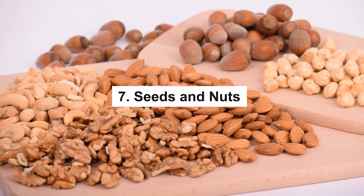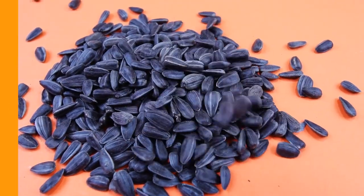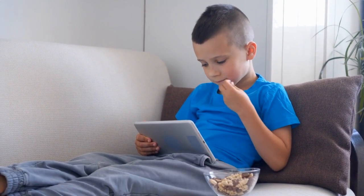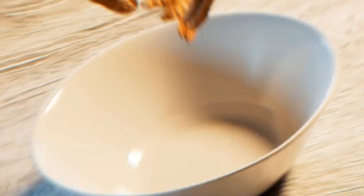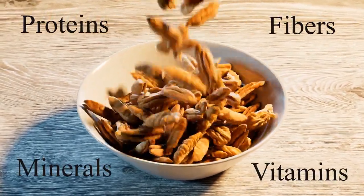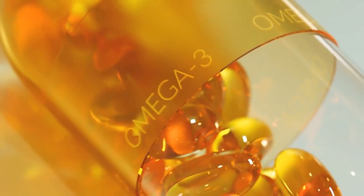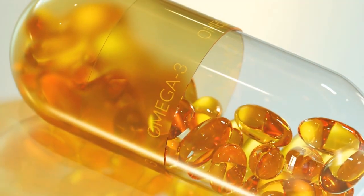Number 7. Seeds and nuts. Nuts and seeds are common foods that we have around us. We even snack on them sometimes. The good thing about this food is that it is rich in nutrients that will clear your arteries and help them stay healthy. Nuts contain protein, fiber, minerals, and vitamins. These nutrients will keep plaque from forming in your arteries. What's more, omega-3 fatty acid, a heart-friendly unsaturated fat, is present in nuts and seeds.